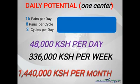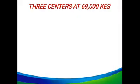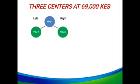Okay, what about a person who shall join with 3 accounts, with 3 centers? Maybe this person invests 69,000 Kenya shillings. If you invest 69,000 Kenya shillings, you get 3 centers or 3 accounts. In 3 accounts, you have 1 account there, the second account there, and the third account there. And just for bringing the second account and the third account, you should get 1100 over here and 1100 over there. Okay? And also, for account 1, he got a left and right, even if they are your accounts, he makes 3,000 Kenya shillings. So in total, you shall make 5,000 Kenya shillings just for bringing yourself 3 times.